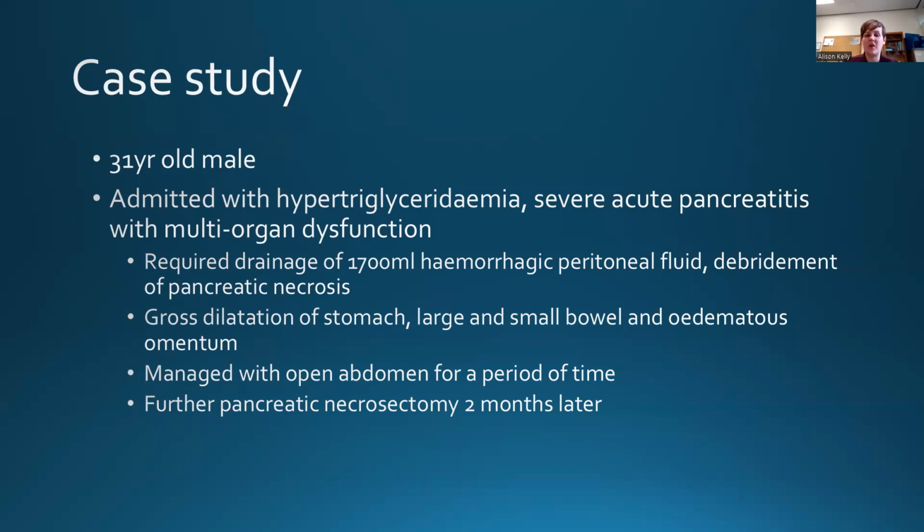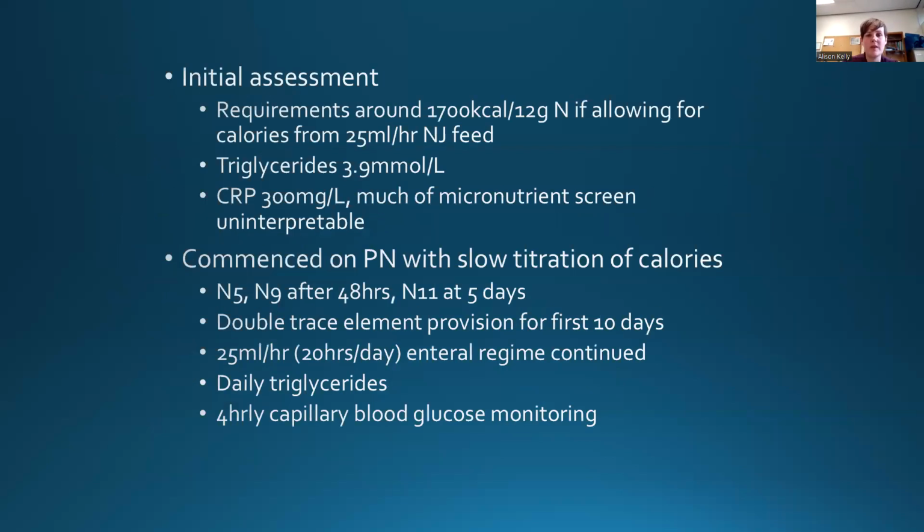Because of all of this internal swelling, he had to be managed with an open abdomen for a period of time, with the susceptibility to infection that is associated with that. And he required further surgery to resect more pancreas a couple of months later.